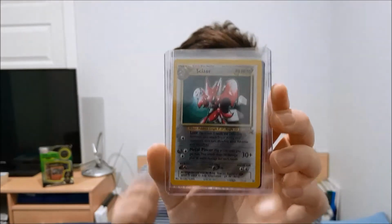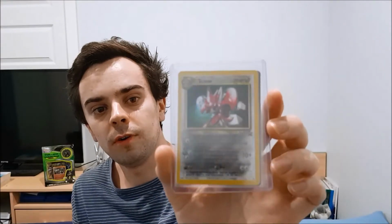Scissor Black Star promo. Very cool card. Obviously a bit newer, but, you know, very nice card and artwork in general. And the one that's very interesting is the War Turtle W Gold Stamp.